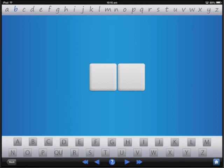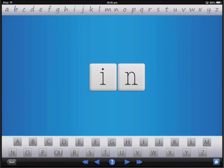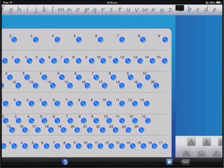In. Eh. I. What happens if I tap the wrong one? F. Try again. Okay. N. In. Correct. Got. The pilgrims got their Thanksgiving feast from the Native Americans. Okay, let's have a look at the number 13 on there.